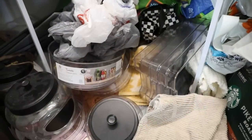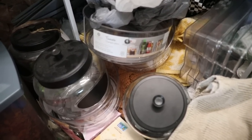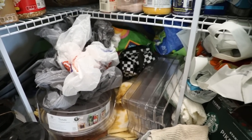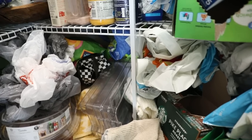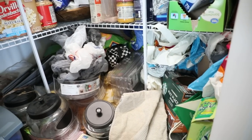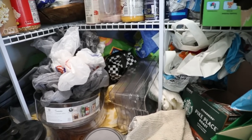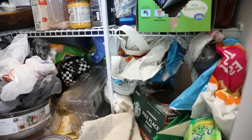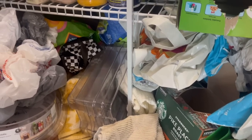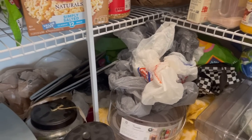On the floor area, I've collected some organizational bins during sales, but they are quite literally collecting dust. So we need to put them to work. And as you can see, we have a lot of reusable bags that I keep on hand, and they're just a mess. So every time I go to grab some before I head to the grocery store, it's just a challenge. And same thing with the dish towel situation. They used to be organized, but since things got out of hand, they are also hard to get to. So I really just want to clean this area up and make everything a lot more organized and accessible.